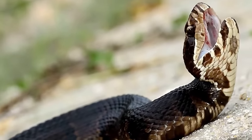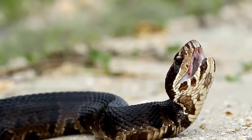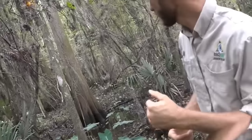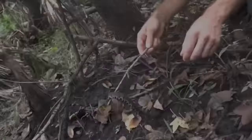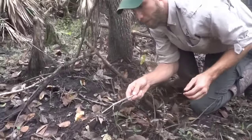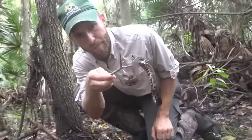But what happens when man crosses paths with this deadly denizen of the deep? What should you do if you find yourself facing the venomous wrath of the water moccasin? First, let's understand the characteristics of the water moccasin. Water moccasins are typically dark-colored, ranging from brown to black, with darker bands or patterns on their bodies. Juveniles may have lighter coloration and distinct patterns.